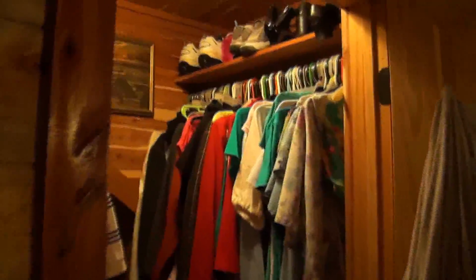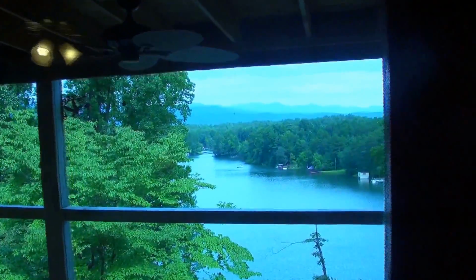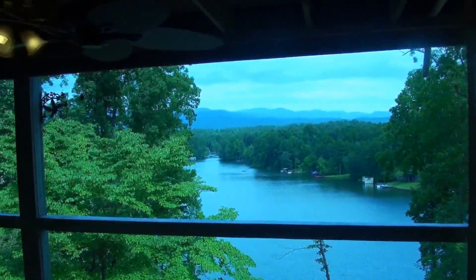Hot water heater is also in there, which is a very large hot water heater. I'm going to show you the hot water heater. That is an oversized hot water heater, so you've got plenty of hot water. Walk-in closet here to your right, you saw, and then use this as the master bedroom, and look at that view. That is incredible. Looks like a picture, and it's just a gorgeous picture laying in your bed.